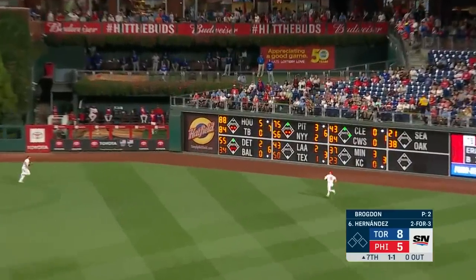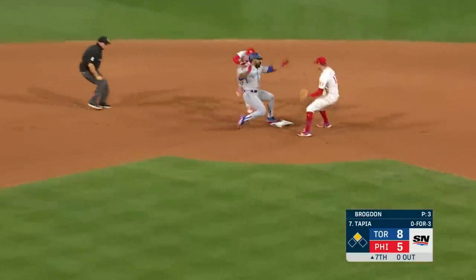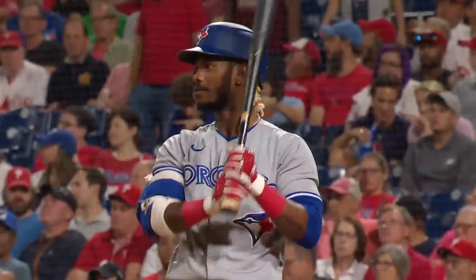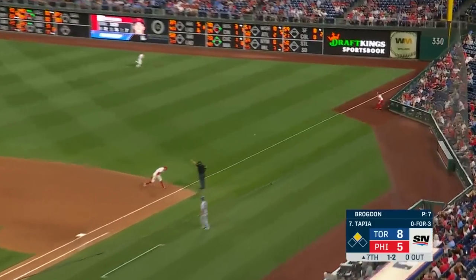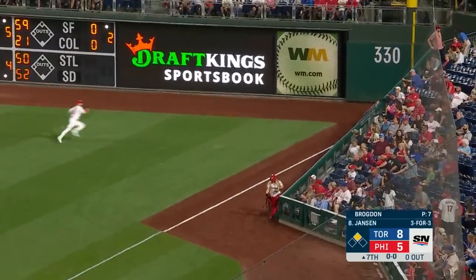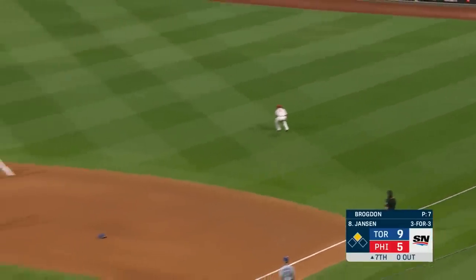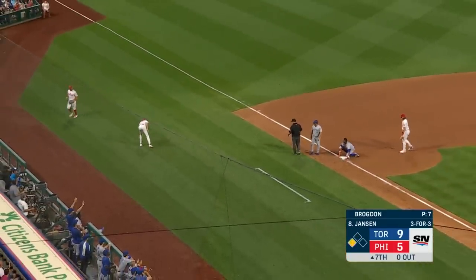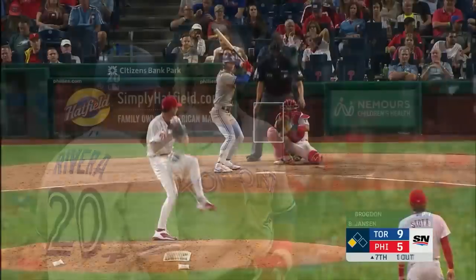Right center field. And another extra base hit to start an inning. And for Teoscar, it is his second double of the night as he just gets back. Raimel Tapia, who was 0 for 3, he's flied out and he's grounded out twice. And that's a fair ball. And it's going to get all the way down into the corner. Hernandez will score easily. Tapia on his way to third and in there. Another extra base hit for the Blue Jays. This one's a triple, and it is 9-5.